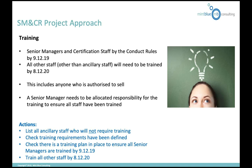Some firms are choosing to train up and make sure that all their power planners are trained in line with the new legislation, regardless of their client interactions, the belt and braces approach. Again, it will depend on the size of your firm, whether you have power planners based in there. You might even choose to be outsourcing. So it's just making sure you've covered everything off.